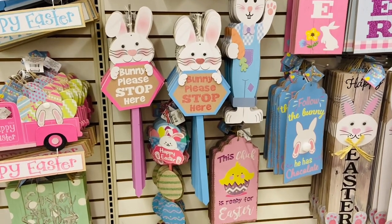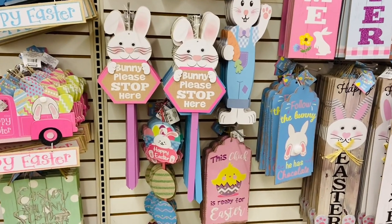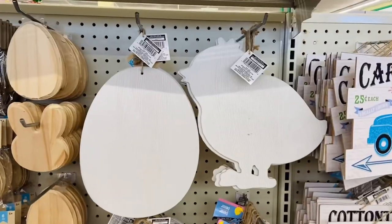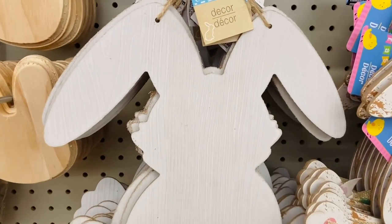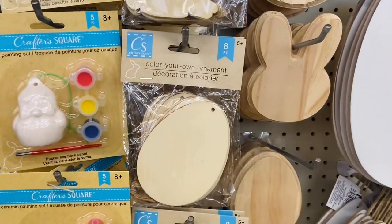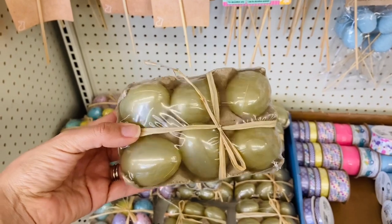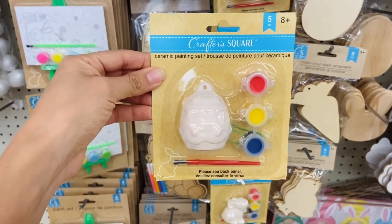And if you're looking for Easter yardsticks, Dollar Tree has a great selection. If you're a DIYer, you're going to love the Easter arts and crafts section at Dollar Tree. They have so many neat items this year, like these DIY Easter signs. The possibilities are endless. My kids love these Easter paint sets. They are perfect to put in your Easter baskets.